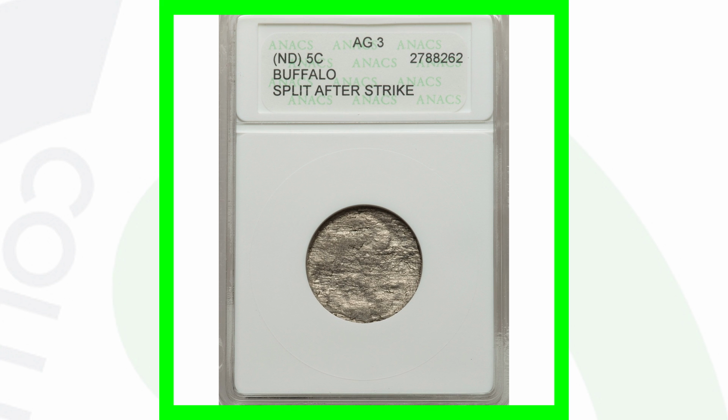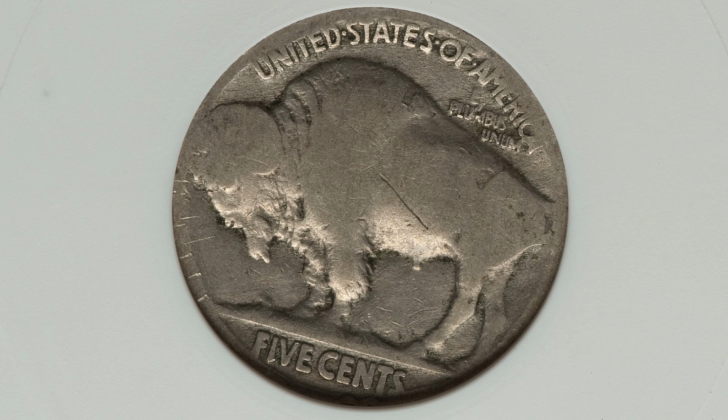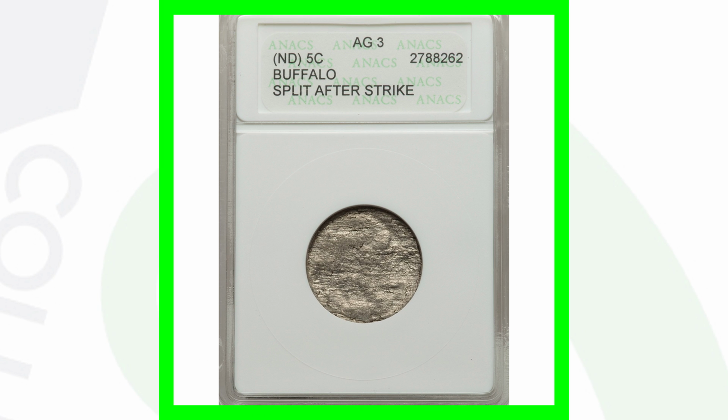Now this coin also sold with this coin. So we have no front of this coin, which is going to leave us dateless, no date on this buffalo nickel. But we have the reverse on this one. So that's really cool. Those two coins sold together for over $380. 380 bucks. But check out these other buffalo nickels that are also worth money.